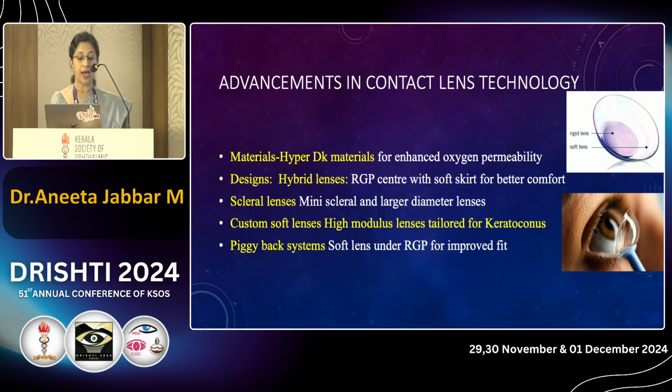Keratoconus. What are these high modulus lenses? They are nothing but stiffer lenses. We all know that if you put a soft contact lens on an irregular cornea, it will get molded up and it will not be stable. But these high modulus lenses resist the deformation. And also there are piggyback systems of lenses.